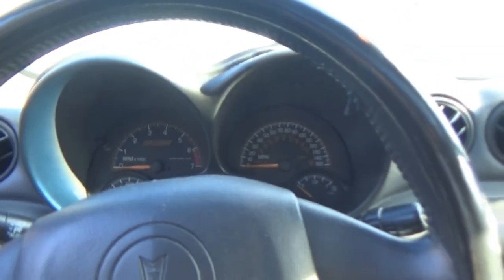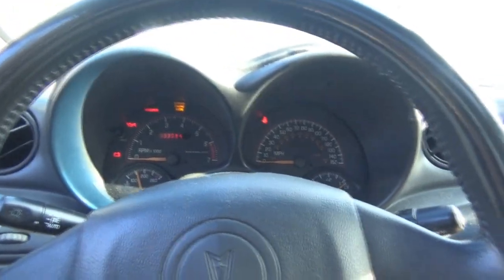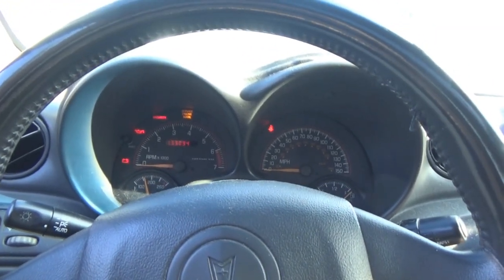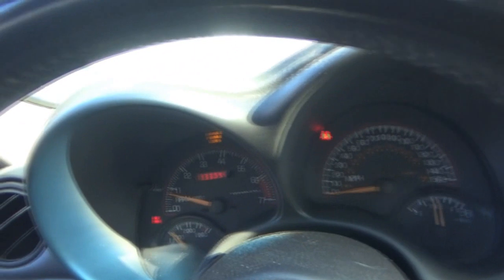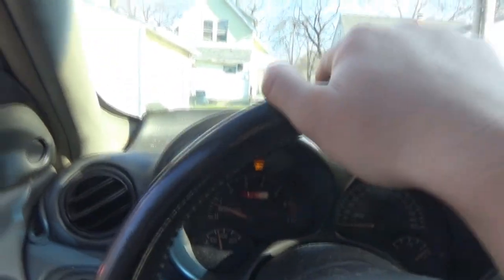Alright, one last thing to do, even though it didn't come on. We need to reset the change oil light. Ignition on. 1, 2, 3. There we go. Alright.